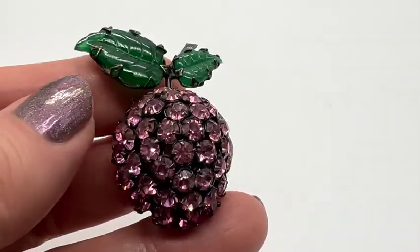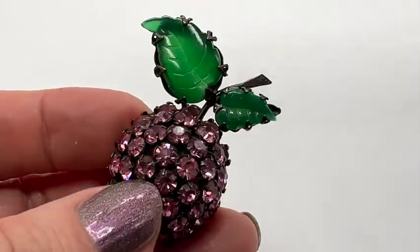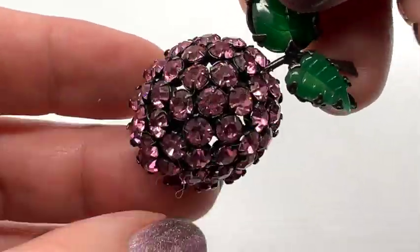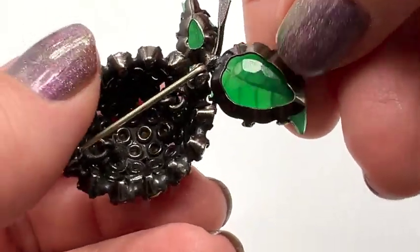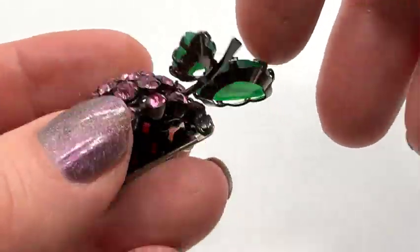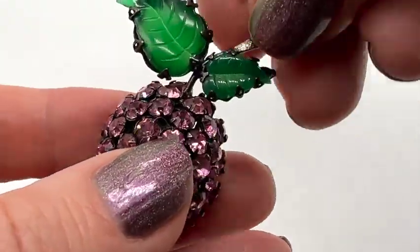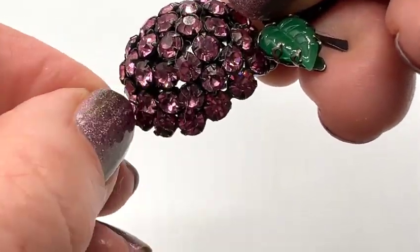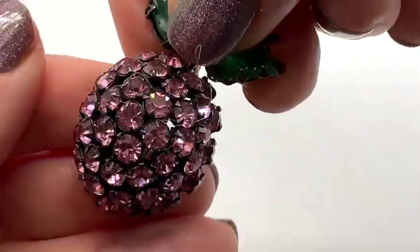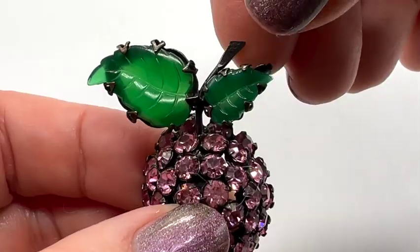I'm not sure if this is a strawberry or a cherry. What do you guys think? It certainly is lovely. I love these pink rhinestones. This is very, very nicely made. The leaves are glass. It kind of looks like a Warner piece to me, but there is no signature. It has some of that fuzzy on it. Isn't that pretty though? I love this one.